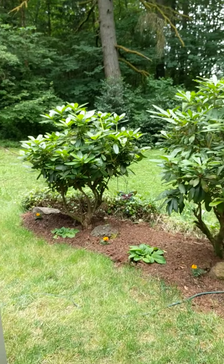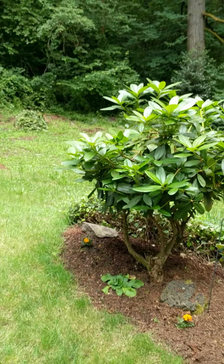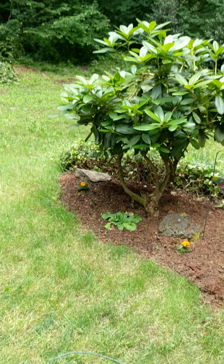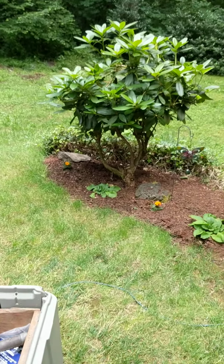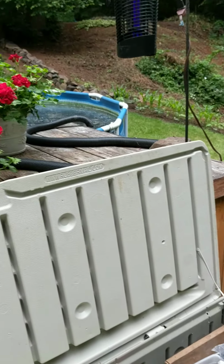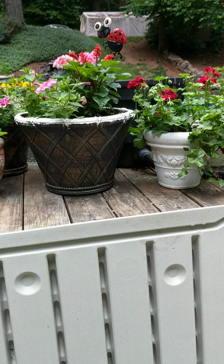Of course, that's down to the open area. We're going to stop here for just a minute so I can grab something out of the bin. We'll see if I can do this without dropping the camera. We'll need this later on. Stupid thing. And then over here, I have more planters.